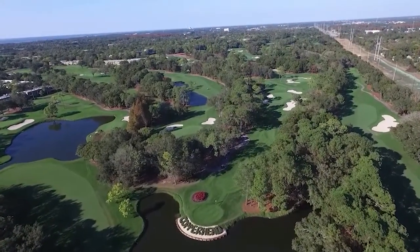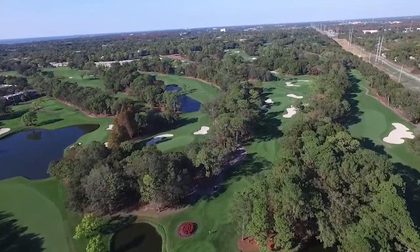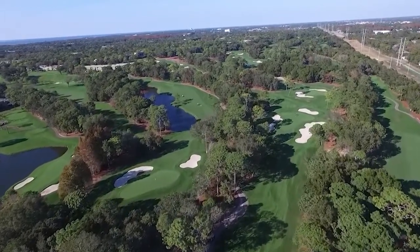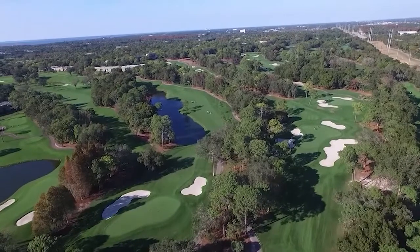Both of those stretches, the common denominator is, water comes into play. They're pretty long holes. But I think all in all, if you look at those three hole stretches, I would probably make the Snake Pit a little bit more difficult just in terms of the tightness of the fairways.